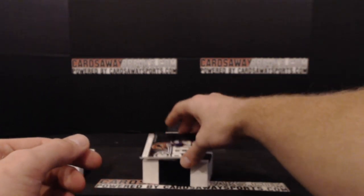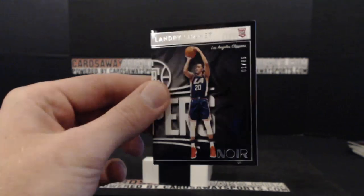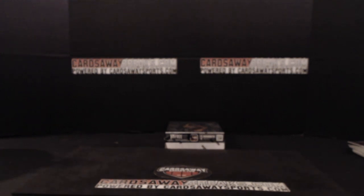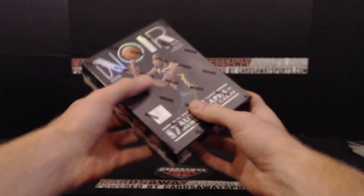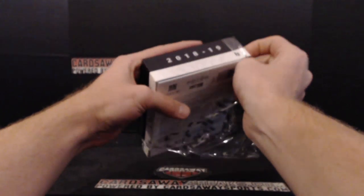And last but not least, we have a number 285, Landry Shamet for the Clippers. All right. Box number 1 of Noir complete. Last one coming up next. Looks like the next closest is some baseball. 5 box baseball. Got some brand new products in there. Chronicles and Archives. That was at 10 spots left as of a little bit ago. Still have break 20 going on.